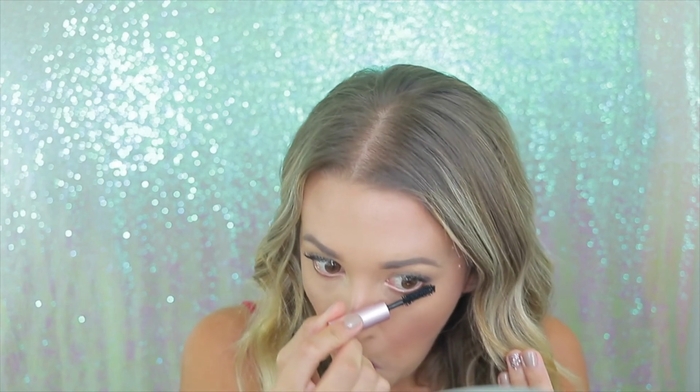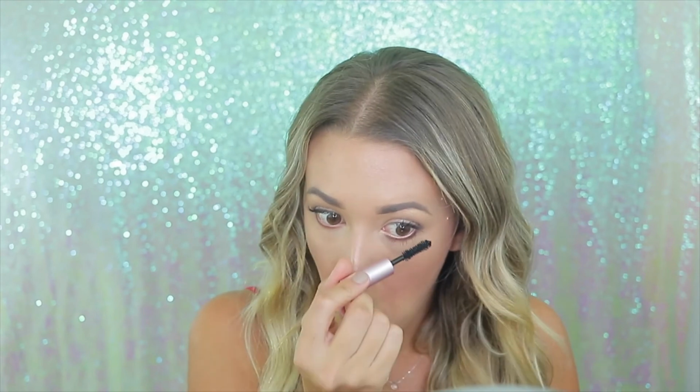Too Faced mascara. You can use any kind you want, and I just do this on my lower lash. And I have to make that face. Do mascara without dotting it on my lower lash.